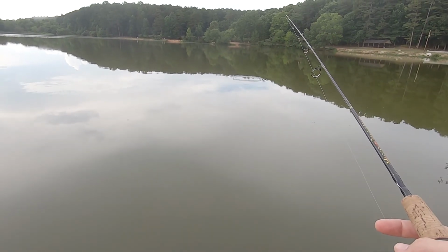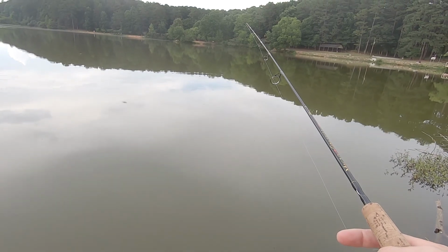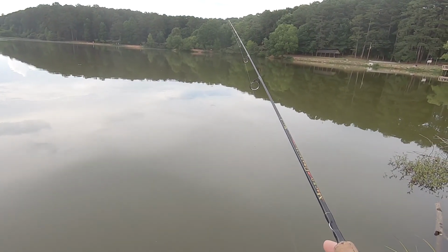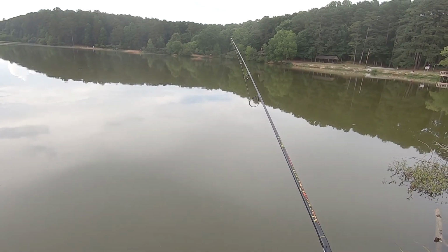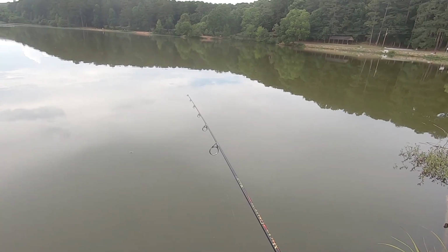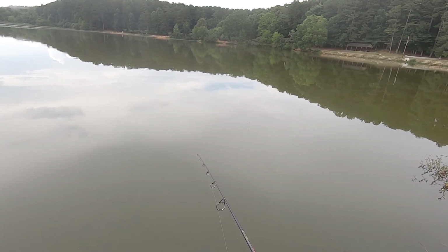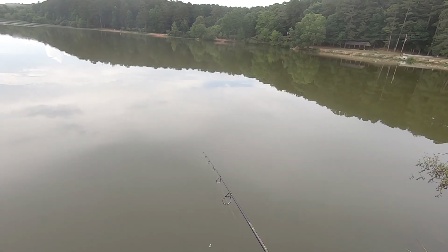All I did on that one was I threw it out and I was letting it sink. Gave it about 4 or 5 seconds. And then I just started reeling it back about as slow as I possibly can. And then it was just the lightest bite ever. That was a pretty good fish. The way he hit it and the way he kind of came up real quick made me think it was a crappie.